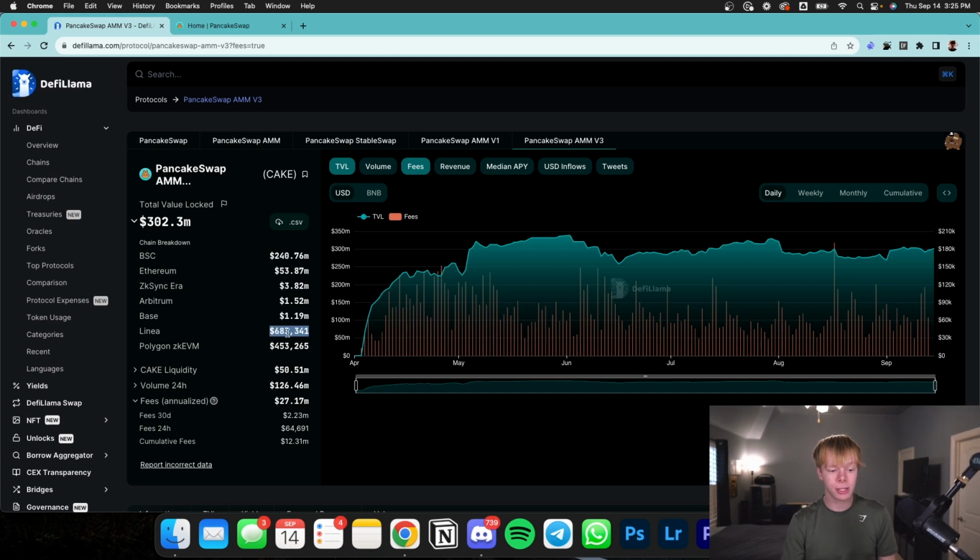So my point here is the volume on these networks might not be as consistent because there isn't as high TVL. And since there's not as high TVL, there might not be high volume trades or large trades that are routed to these pools. It might just be a trade here and there that's routed to these pools, which will ultimately not be consistent for you as a liquidity provider.